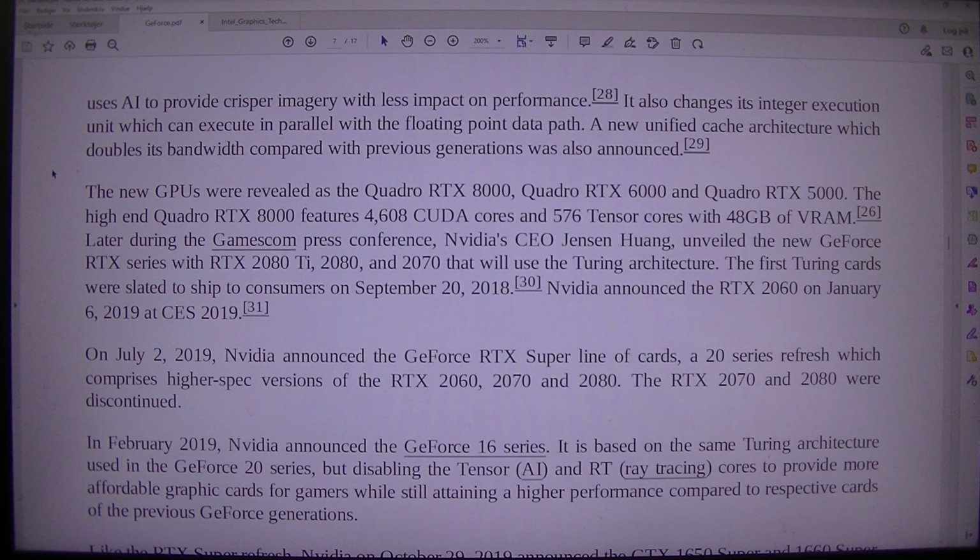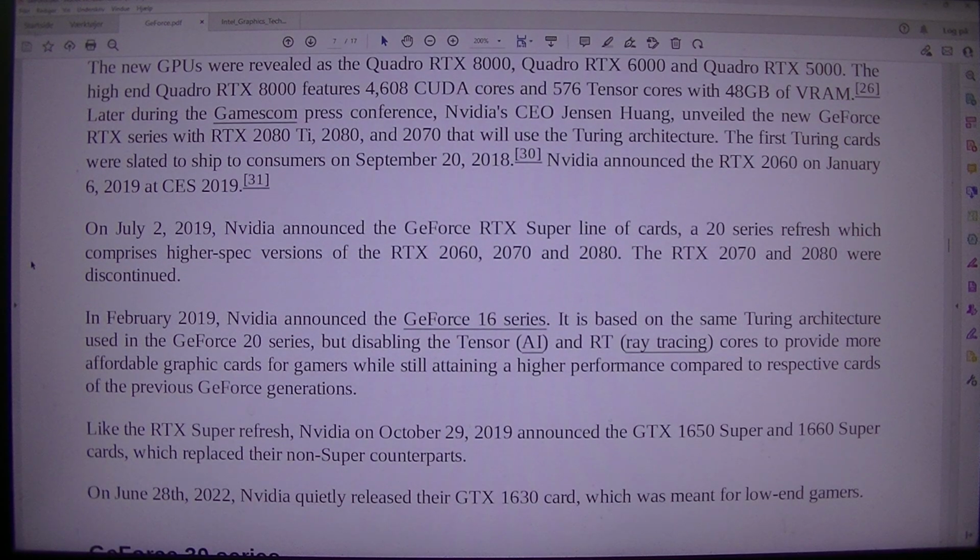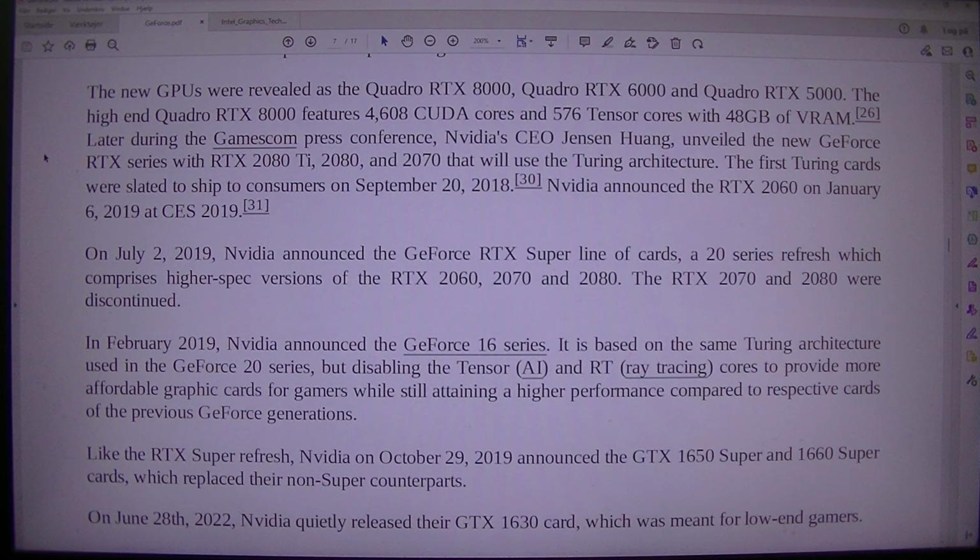The new GPUs were revealed as the Quadro RTX 8000, Quadro RTX 6000 and Quadro RTX 5000. The high-end Quadro RTX 8000 features 4608 CUDA cores and 576 tensor cores with 48 GB of RAM.